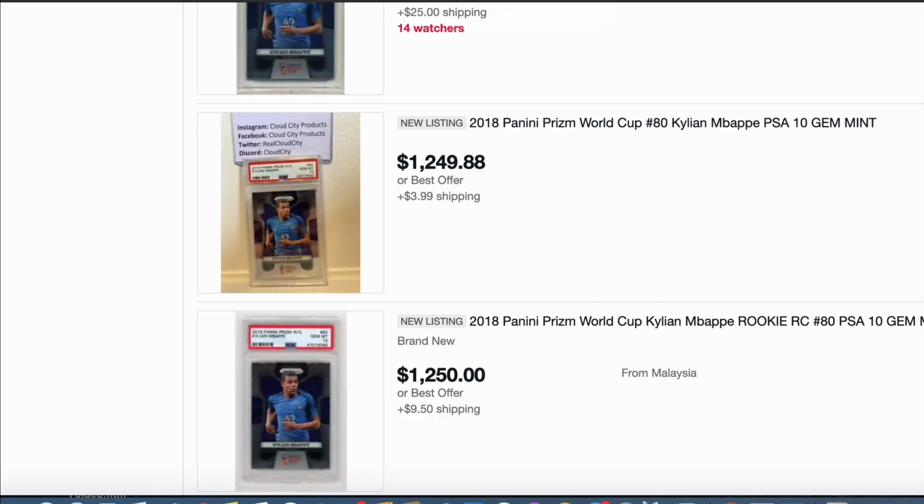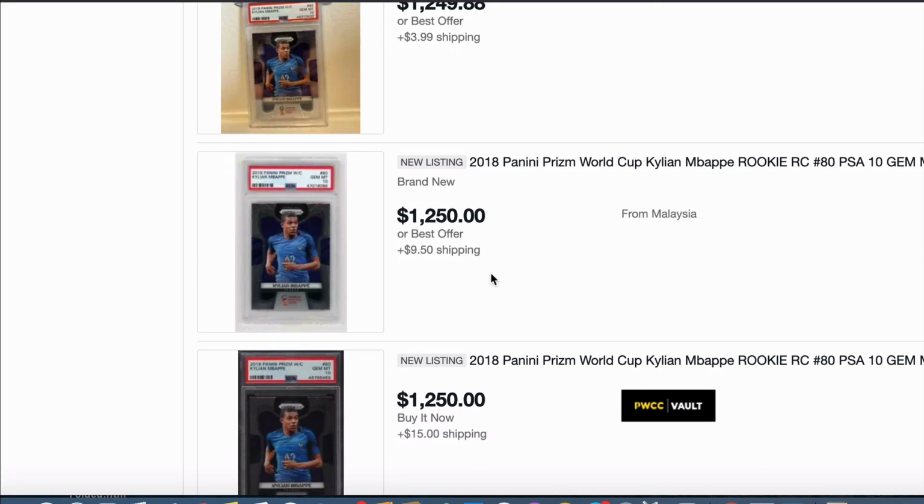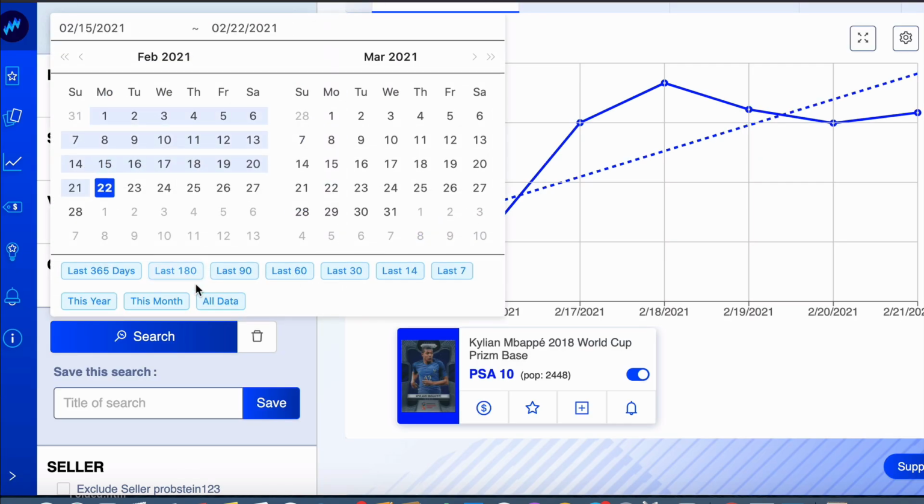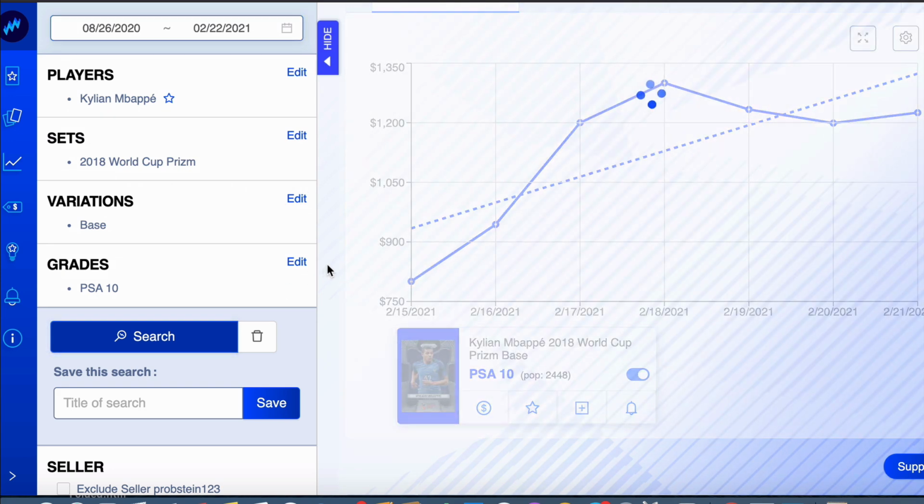So I know, since he's literally like the Luka of soccer, this is one that I've had my eye on for a while. I'll tell you right now, pop count of 2448. This is another listing for $1250. This is one that I would definitely buy, because let's look at him over, I don't know, 180 days. Let's see what it looked like over 180 days.